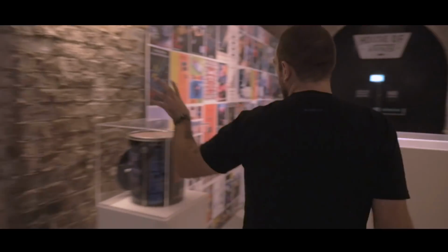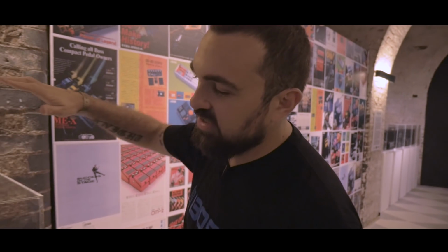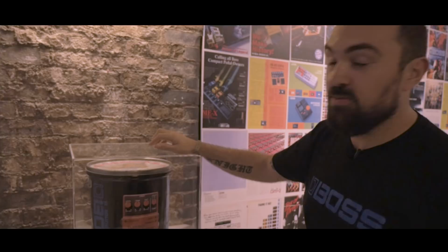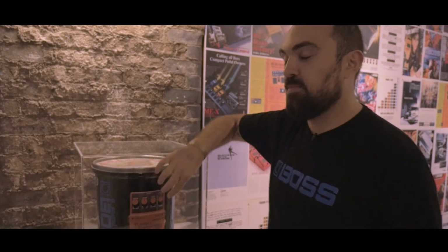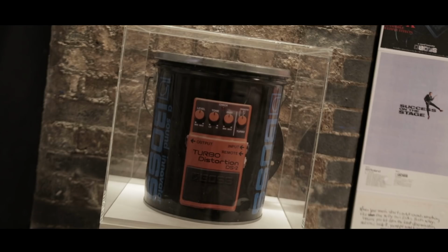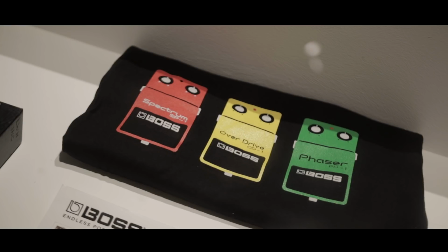As we get towards the end of the show, we've got a little bit of history and merchandise. So this is a Boss bucket. For me, it tells quite an interesting story. I actually tried my first ever Boss pedal sitting on this bucket in the guitar store I used to work in. A load of great merch as well.